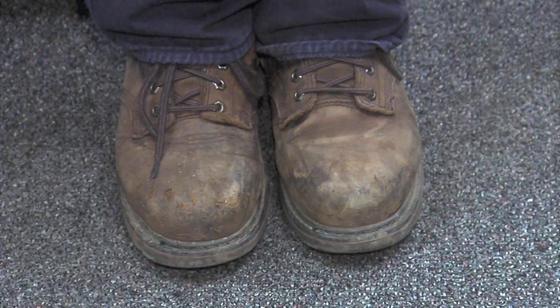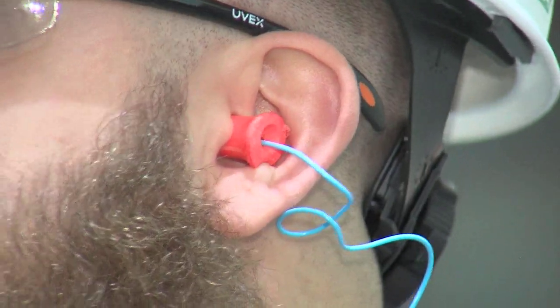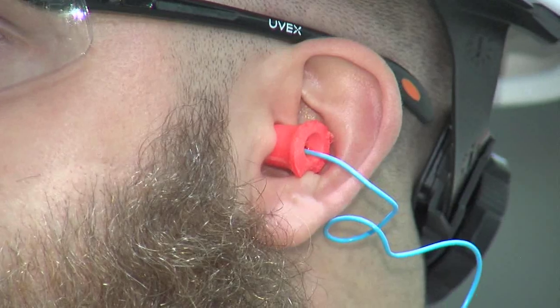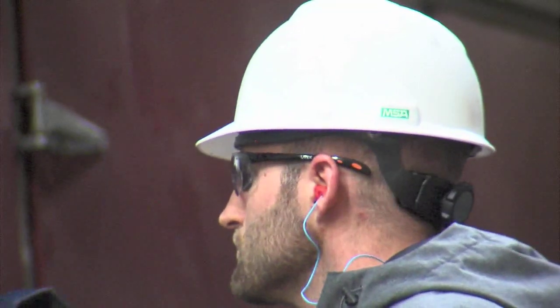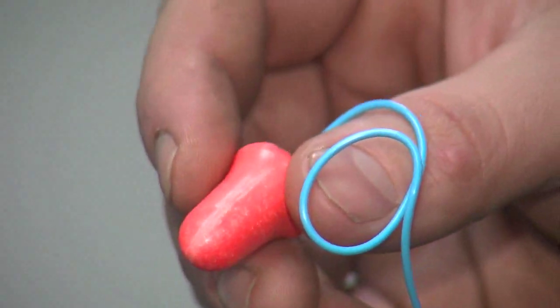All footwear must be the non-slip shoes and closed-toe type. Approved hearing protection is required in high-noise areas as posted. Earplugs are lightweight, comfortable, and do not interfere with normal activities. To use, insert into the ear canal. Hold the earplug in place as it expands to fit the contour of your ear.